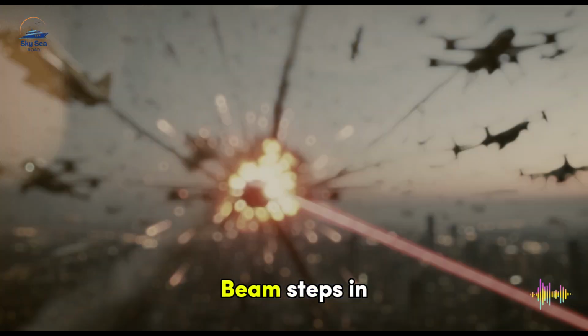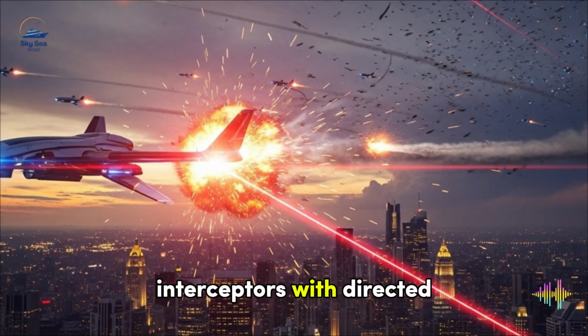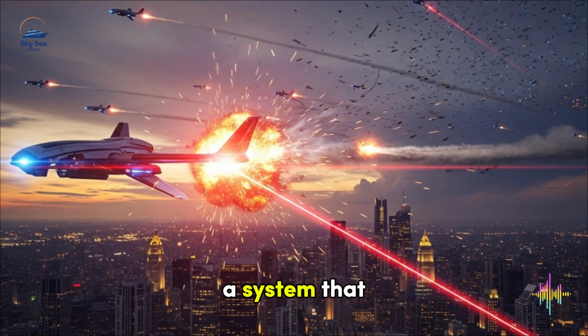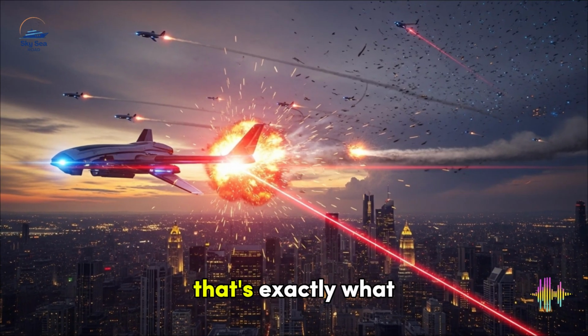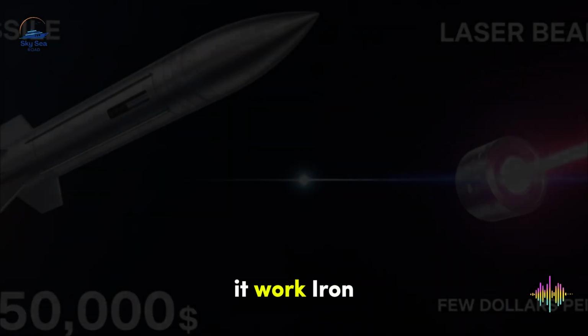That's where Iron Beam steps in. It replaces expensive interceptors with directed energy lasers that cost just a few dollars per shot. Imagine a system that can fire as long as it has electricity, without ever running out of ammunition. That's exactly what Iron Beam promises. So how does it work?